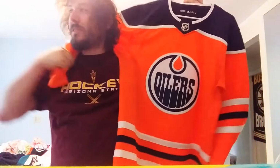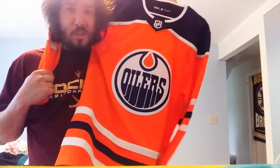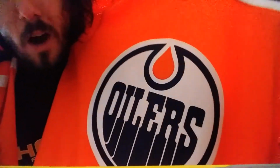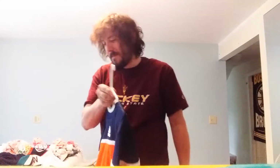Next up, the traffic cone. There we go. I knew it was a cone. Yeah, the Oilers' current home. Look how freaking bright that is. It's throwing the color off on my camera a little bit. Oh, it's so blinding. I want to wear this out in public one day and just see how many looks I get.